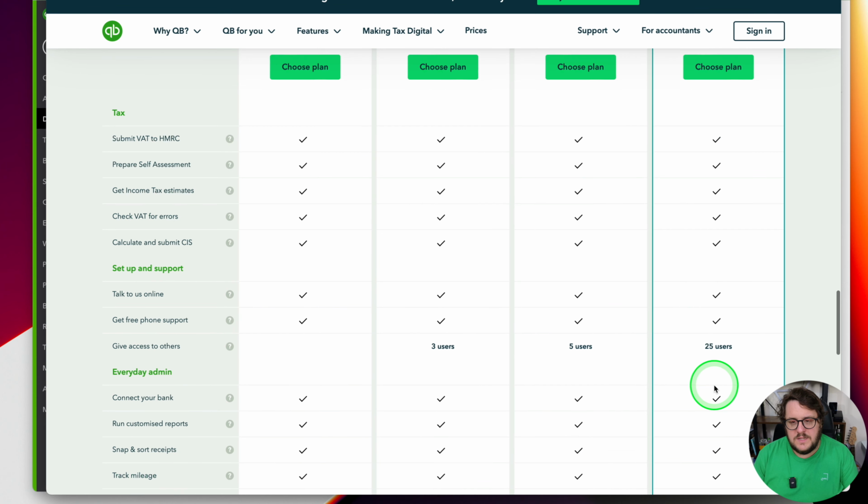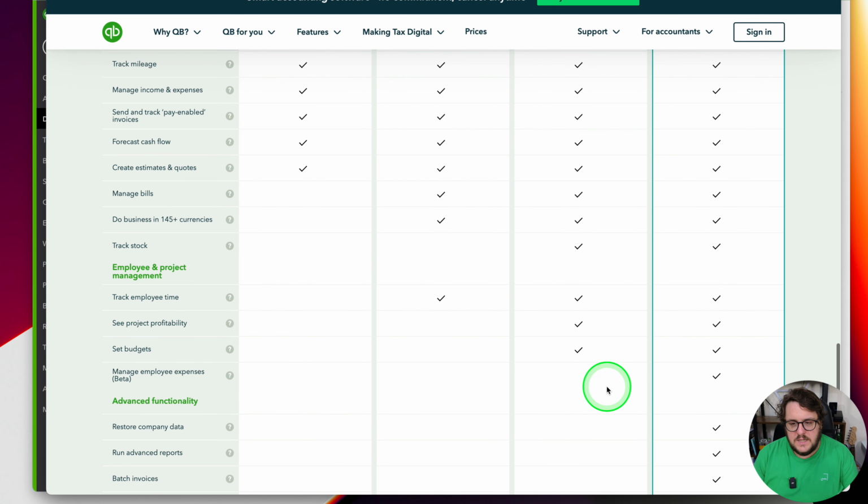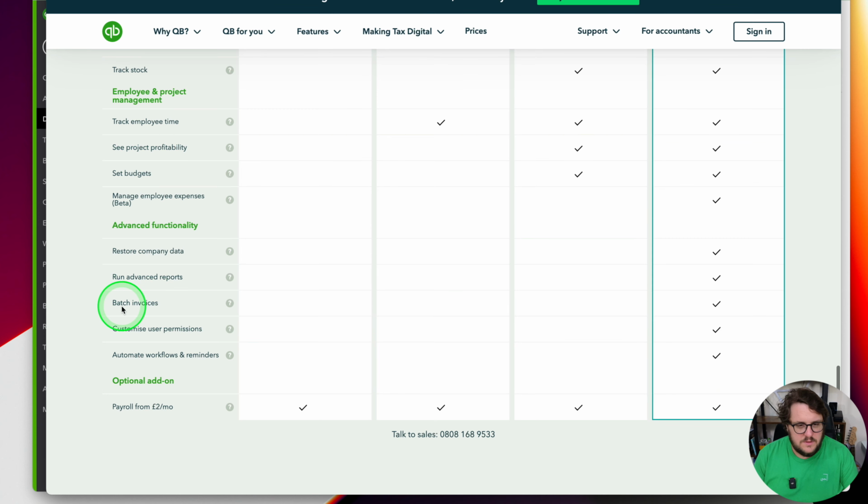Everything else though is available in Plus as well. As you can see, it is literally these last ones, but there are more options in there, which is weird, how they haven't brought them into here. But yeah, we'll see exactly how that works.